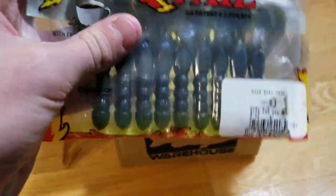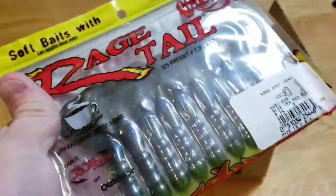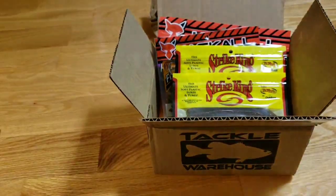I like how Strike King adds these packages inside the package. They have like the plastic case inside, as you can see. They've got a plastic case that encases all the baits in place, which is pretty cool because it keeps it pretty organized and it keeps them from mashing into each other and getting deformed. So I think that's really cool. I think more companies should add that, but that's just my personal opinion.